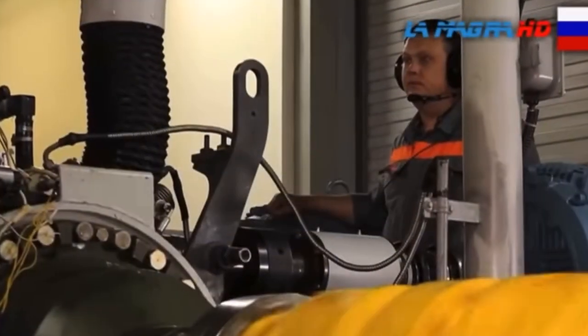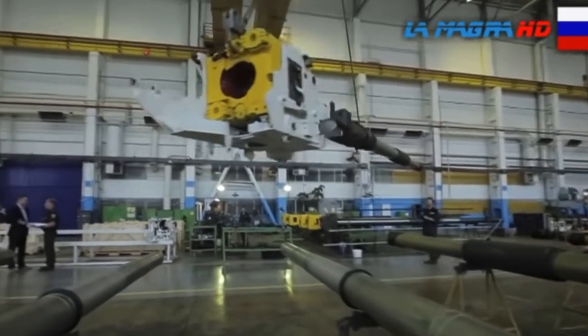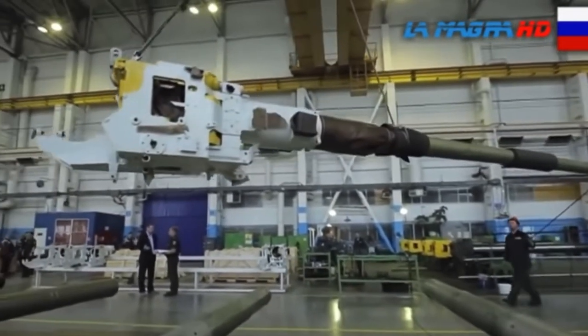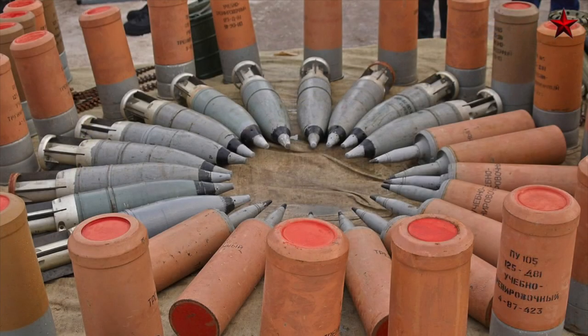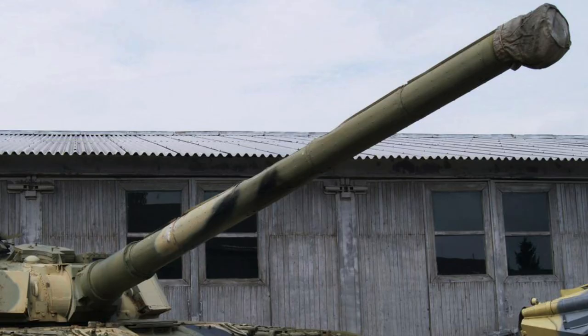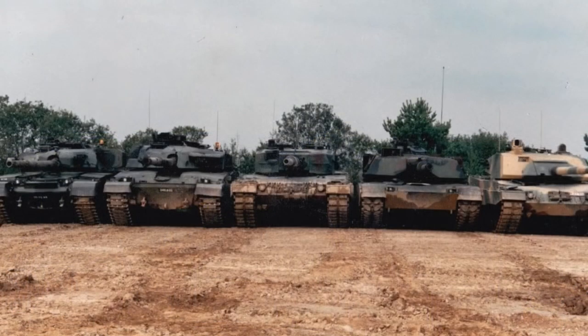Next, firepower. The T-14 uses the 2A82-1M 125mm smoothbore gun and can carry a maximum of 45 rounds of 125mm ammunition. The Russians project that their future models of the T-14 will use the more powerful 2A83 152mm smoothbore gun, which outmatches every other gun on Western tanks as of now.